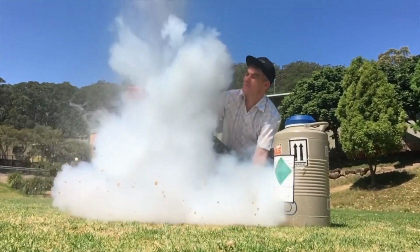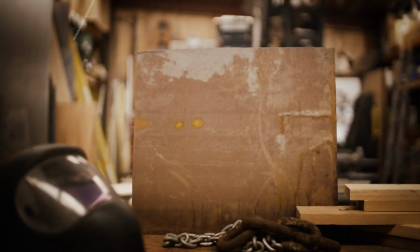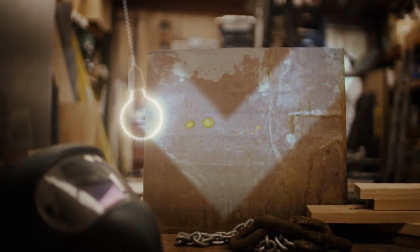I'm going to try this as soon as I get back to the lab. This ice-cold hack turns a cut-price cola into a captivating carbonated display. It's a hit!